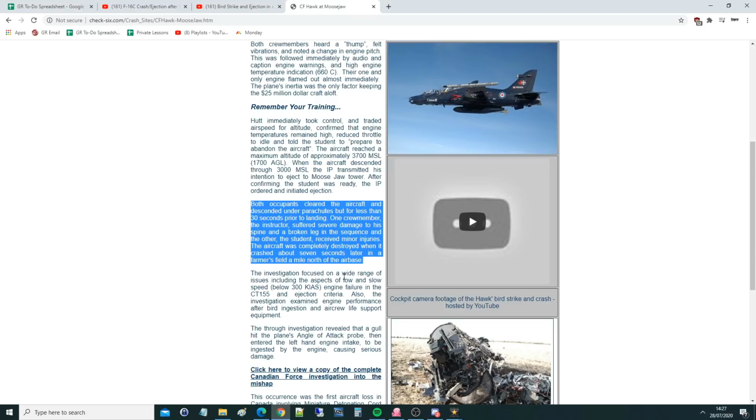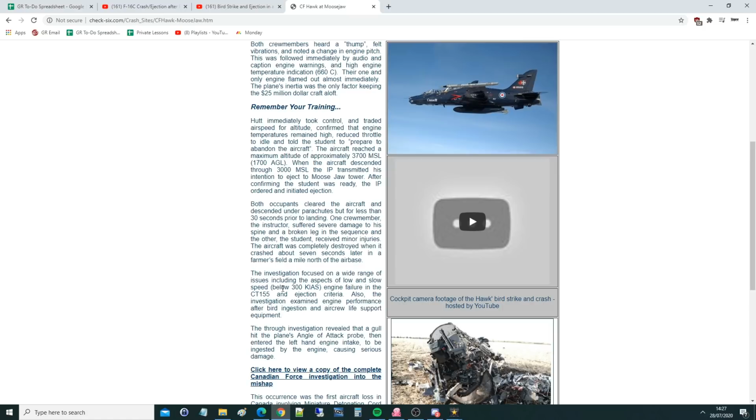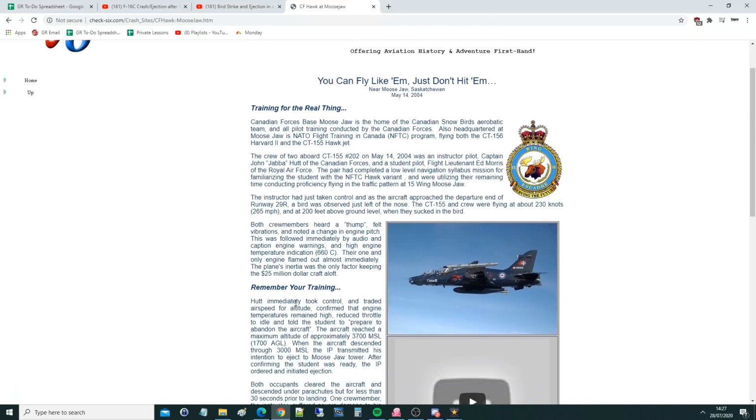The investigation focused on a wide range of issues. Well, it sucked a bird in. There's nothing it could have done. Why investigate it? The aspects about low speed. I'm not going to read it. It's just stupid, that it's not survivable in any way.